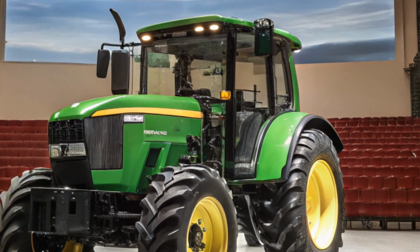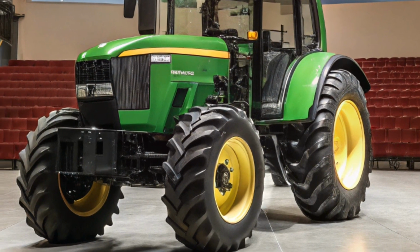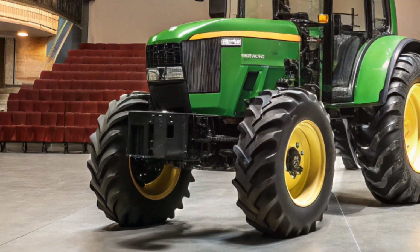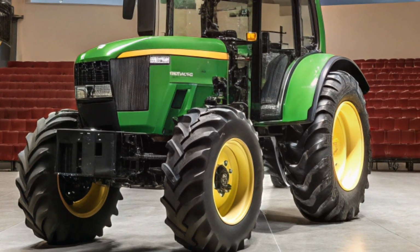The T-14 is also designed with future upgrades in mind. It's modular, meaning its main systems can be swapped out for newer technology without replacing the entire vehicle. This gives it a long service life and adaptability as warfare evolves.